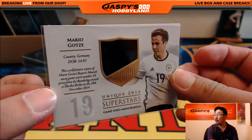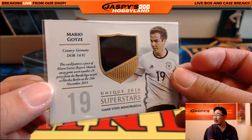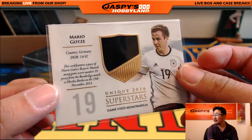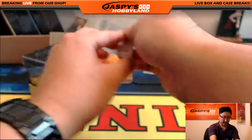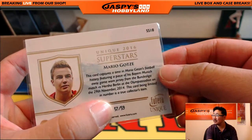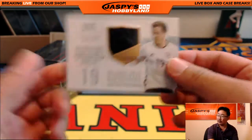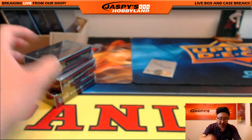We've got a relic, Mario Götze. Very nice. I guess this is a Bayern Munich shirt from a Bundesliga match in 2014. Nice. It's numbered. I'll cover up the code that's on the back. 57 out of 59. Nice. Those codes on the back could yield additional information as well, or if you play the Futera game, I guess, you'll do that.